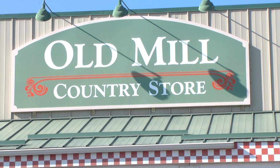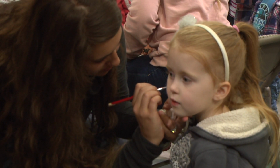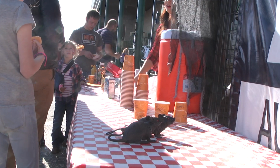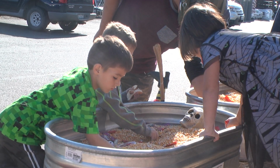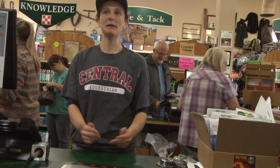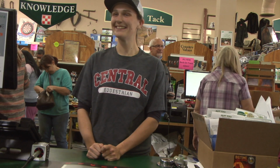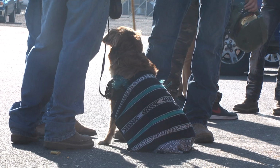The Old Mill Country Store held its annual Flocktober and Melloween festival filled with face painting, paper plate pumpkin painting, and cookie decorating. Attendees also helped themselves to free hot dogs and apple cider as children dug for candy through a trough full of corn. This is definitely a super busy day for us. We're normally pretty busy on the weekends with everyone just being off work, but today is definitely packed, so it's great. The main event came around noon with an owner and pet costume contest.